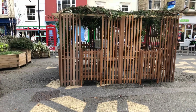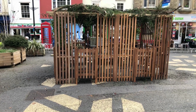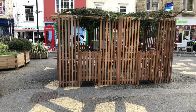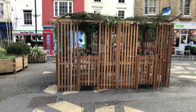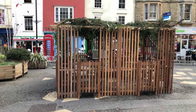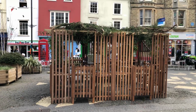Hi, it's late Tuesday afternoon and I'm standing in Broad Street in front of a structure that I noticed probably when I was videoing about matriculation. It looks like a wooden cage with some sort of conifer branches on the roof.